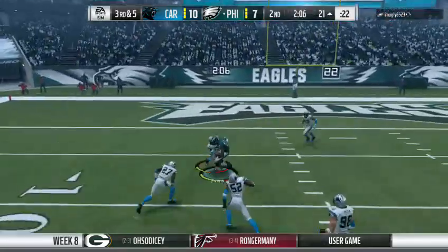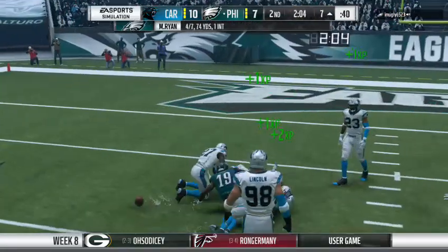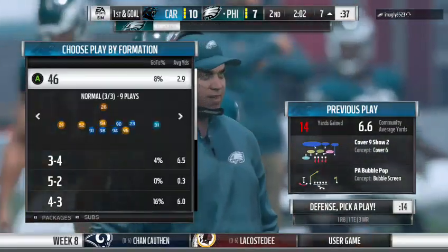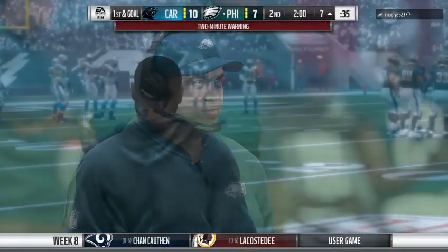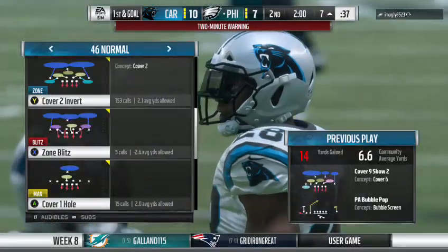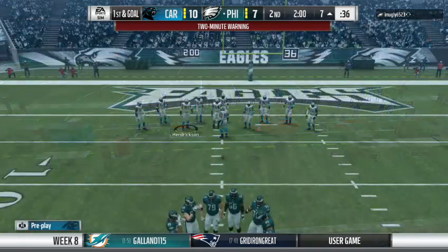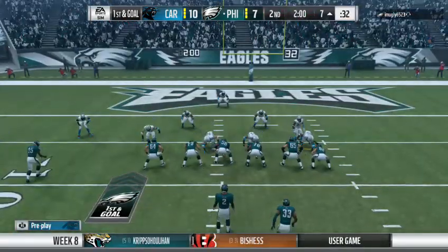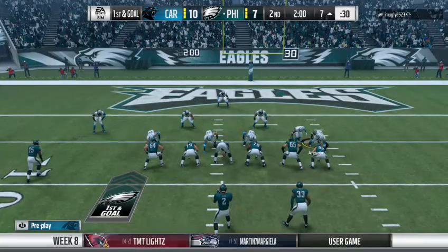Ryan. That is caught at the 7. And he picks up the first as he's able to take it down to the 7-yard line. They're able to convert on third down, and that sets up a 1st and goal. 2 minutes to go here in the first half. We'll come back to Philadelphia after this.